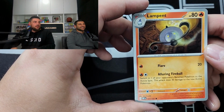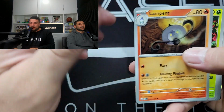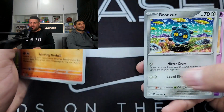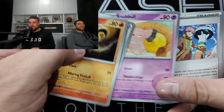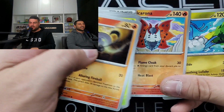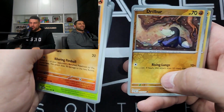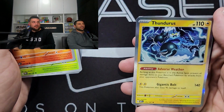Alright guys, we're going to be going through these, look at all the artworks and see what's going on with these new packs. Alright, we've got the Lampert, we've got the Gloom, we've got the Bronzer, we've got the Snubbull, Ortega, Volcarona, one of my personal favourites, Altaria, and we've got the Drillbar, Reverse, and the Thundurus.